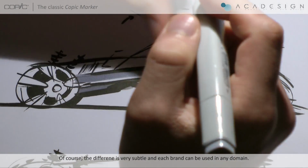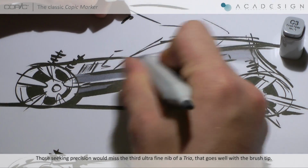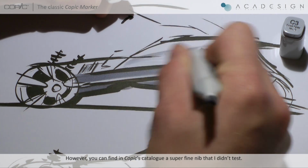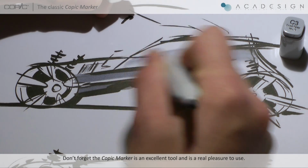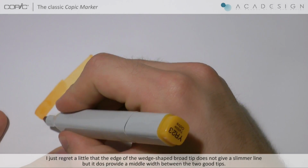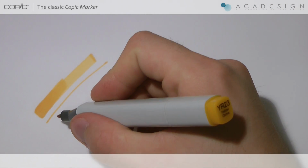Of course, the difference is very subtle and each brand can be used in any domain. Those seeking precision would miss the third ultrafine nib of a Tria that goes well with the brush tip. However, you can find in Copic's catalogs a superfine nib that I didn't test. Don't forget the Copic marker is an excellent tool and is a real pleasure to use. I just regret a little that the edge of the wedge-shaped broad tip does not give a slimmer line, but it does provide a middle width between the two good tips.